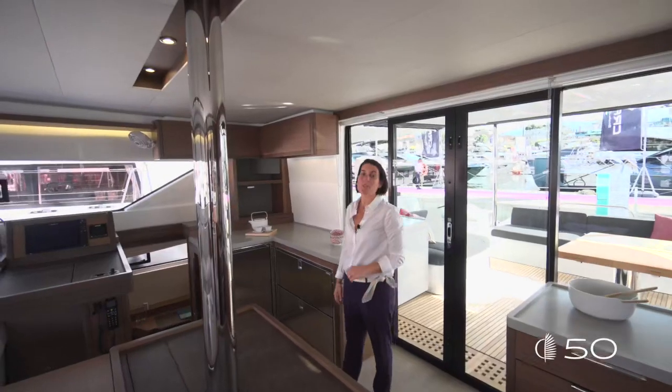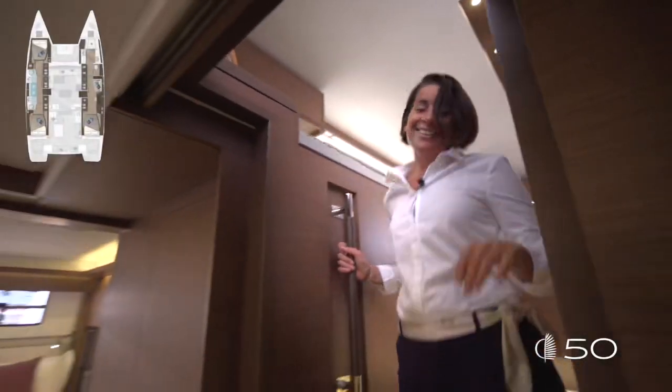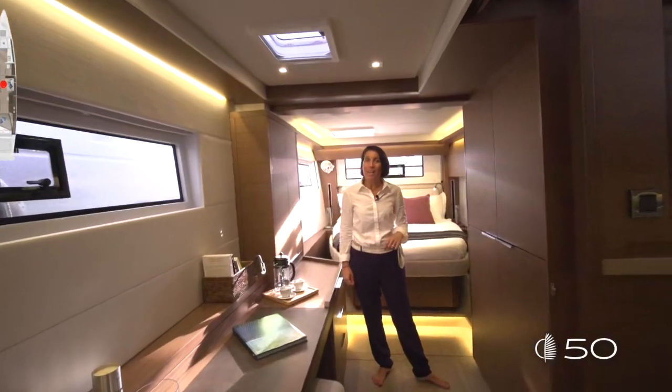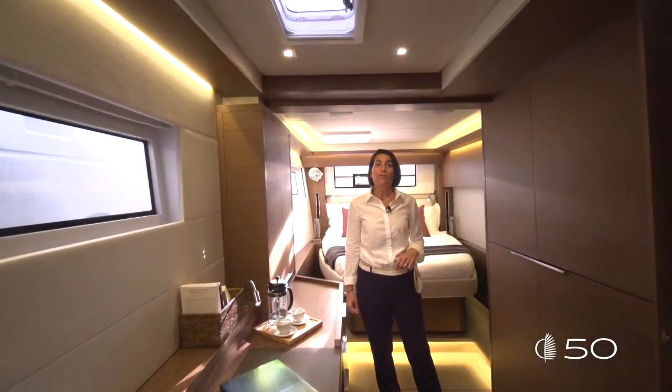And now let's go discover the owner suite. Welcome to the owner's cabin. The owner cabin has its own proper access from the saloon.